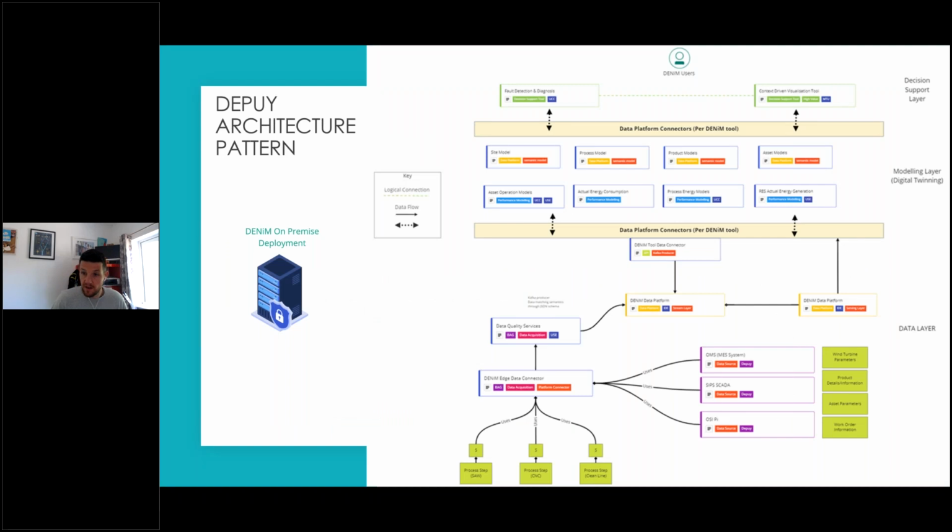Then we took our reference architecture and created an on-premise deployment. On-premise really is the preference for all our pilots, considering the data privacy and security concerns that they all have. The modular architecture that we defined in the project allowed for a very flexible deployment pattern where we can select specific components, models and services required for that particular use case scenario.